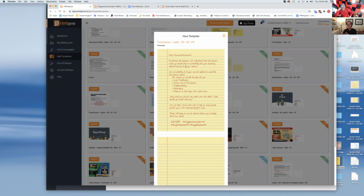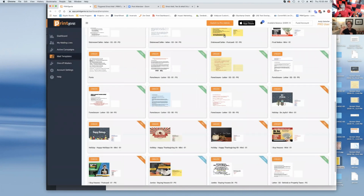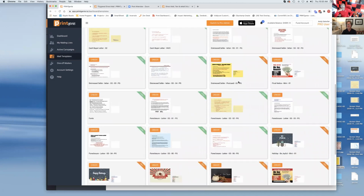So your profile is going to pre-populate the letter with your name, your phone number, your website, all that good stuff. And then the recipient, the person that you're mailing this to, we're going to send it to the owner's address. And we're going to also reference the property that you're interested in buying. And so it works just like this.